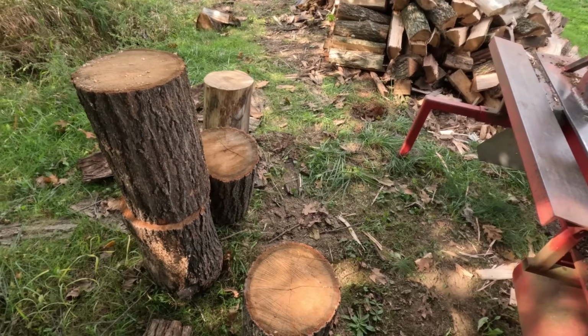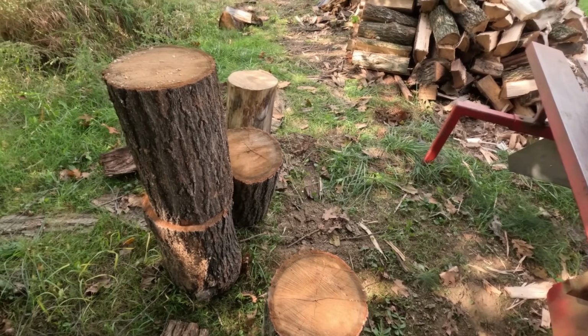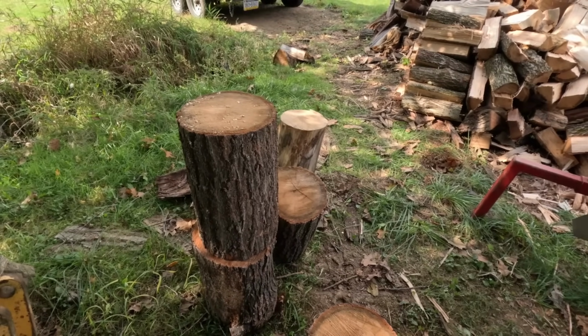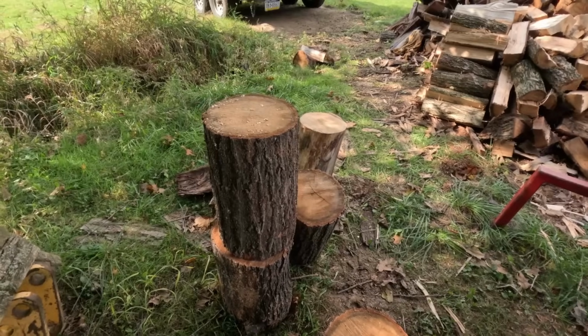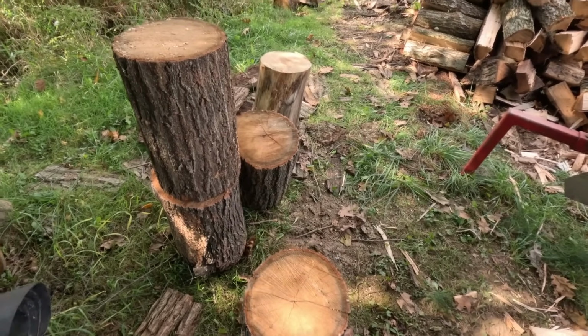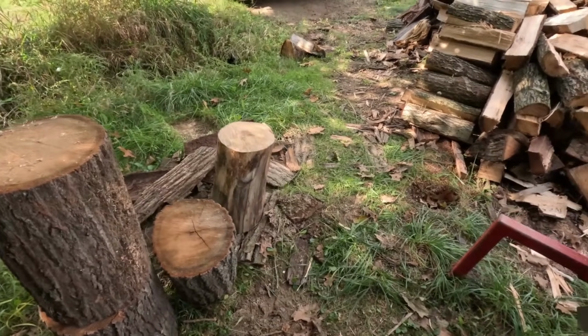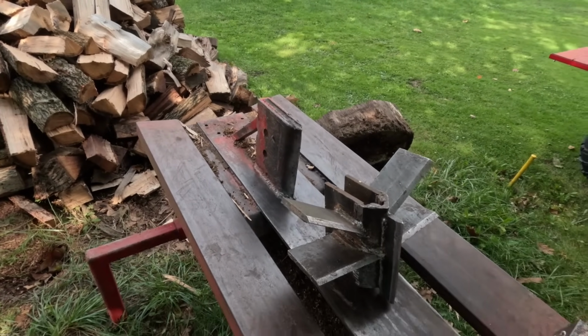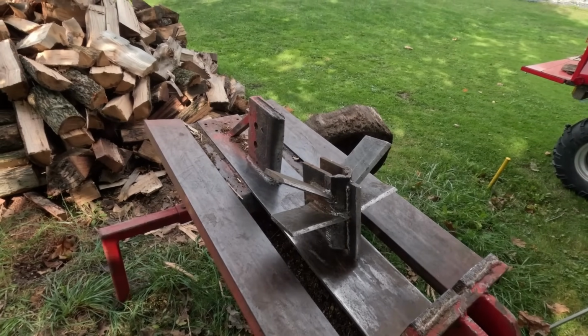And in order to use a 6-way, you got to have ideal wood. It's not gonna shove real knotty stuff through it. You're better off to go with a single wedge. But when you got stuff that's about this diameter, probably about 8-10 inches up to maybe 12 inches at the most, this thing will make quick work out of your firewood splitting. So let's go ahead and fire this machine up.